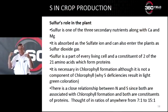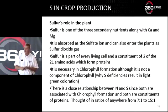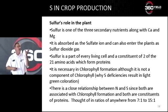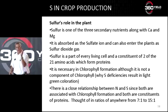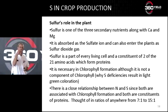We talk about the primary nutrients, nitrogen, potassium, and phosphorus. Then the secondary nutrients are calcium, magnesium, and sulfur, okay? Sulfur is a secondary, not a micro, nutrient. It can be absorbed as sulfur dioxide through the pores, the stomata, but that's a low percentage. It mostly comes through the sulfate ion. Here's what I really want you to take home from this, those last two bullets.